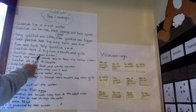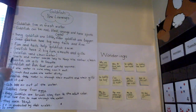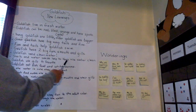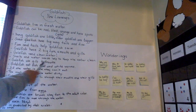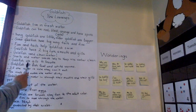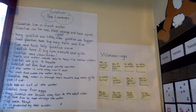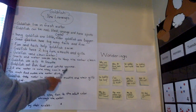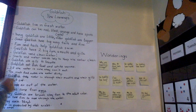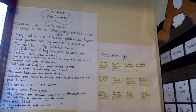Goldfish need clean water. And we know it's fresh water, don't we? Snails and water weeds help to keep the water clean. Goldfish use gills to breathe. Goldfish eat fish food and white worms. Gross. My sister would probably like white worms. If the water is cold, they can't eat. Too much food makes the water dirty. Just a spot and no more. Never more than a spot.